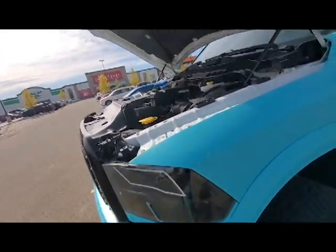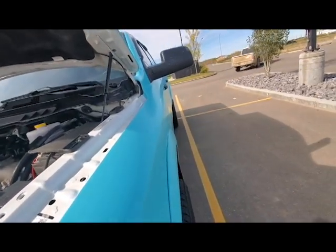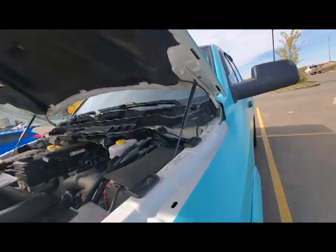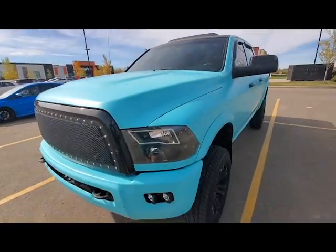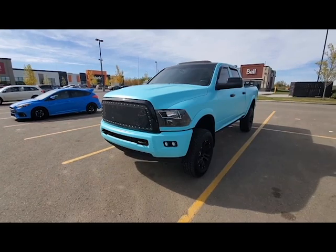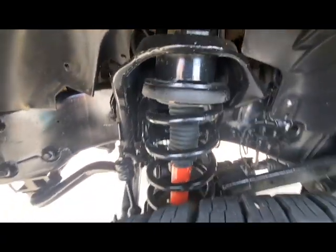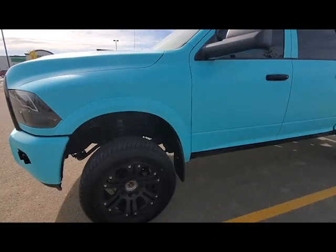Fine by me. Overall, guys, I'm very happy with it. It's not perfect, but when I'm buying used, I don't expect perfect. It's got 180,000 K on the clock. And she is tall. It's sitting on a 3-inch block kit. You can tell. Rancho shocks, front and rear.